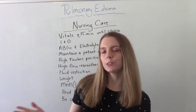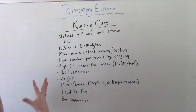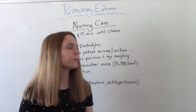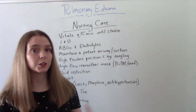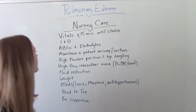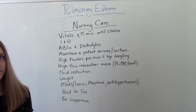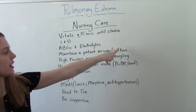What is the nurse's role in taking care of these patients? So we're going to do vitals frequently, like every 15 minutes until they're stable. They're going to be on strict I&O, and actually we're going to restrict fluid. And that kind of makes sense, right? Because they have fluid overload as a problem. We're going to monitor their ABGs and their serum electrolytes. Maintain a patent airway and possibly suction.